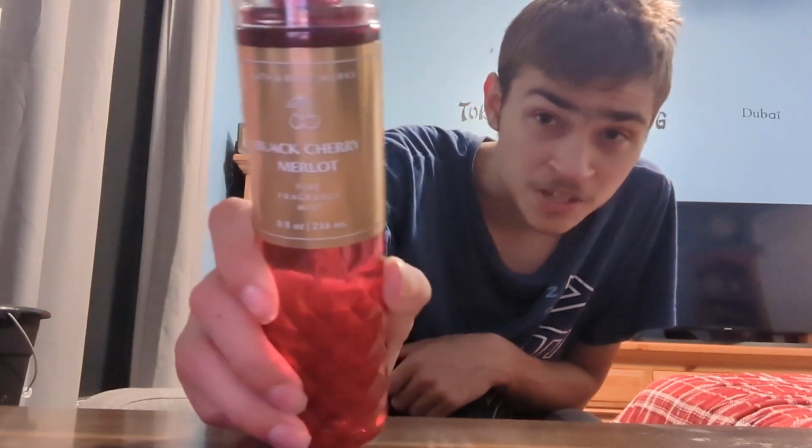Oh, what should we talk about first? Let's talk about Black Cherry Merlot. Here's what it looks like. This is what it is in the Faceted Collection. It's very beautiful, Black Cherry Merlot. I apologize for the glare again.